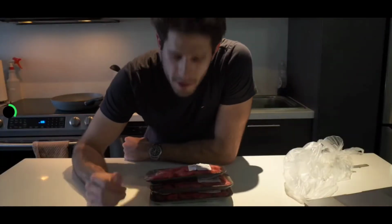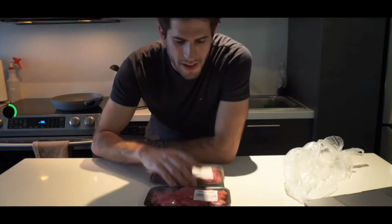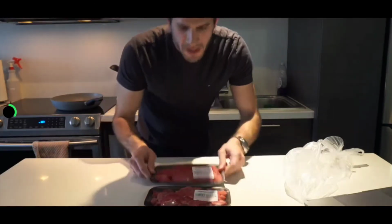So first things first, we've got 3 of these round strip stir-fried beef. And the reason I have 3 is because I go to the gym every other day. I run at least once or twice a week. I play basketball as well. And so all of my meals need to be super, super high in protein.